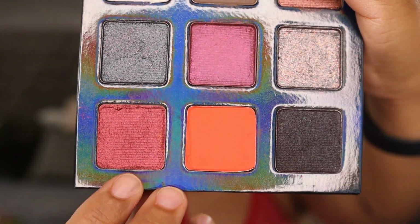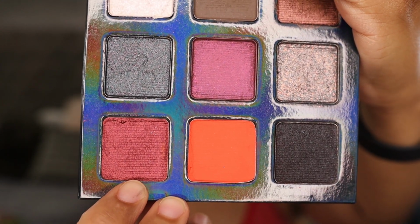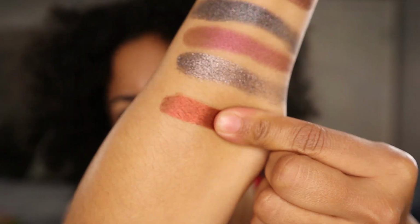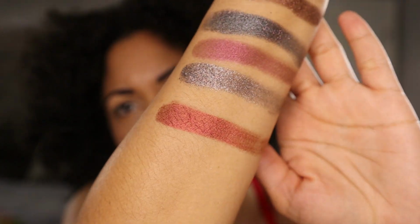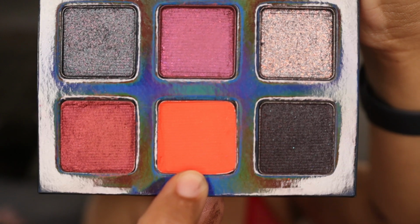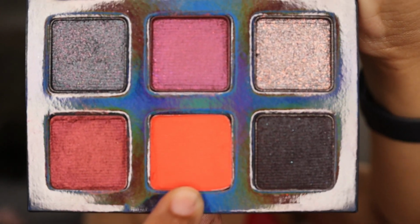All right, first shade on the third row, we have Down with the Sithness. It's vegan and lip safe. It is a metallic satin crimson red. Oh, that's pretty. Our middle shade is Sith Sense, vegan and not lip safe. And this is a very bright matte red.